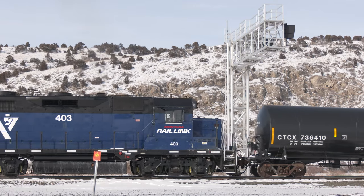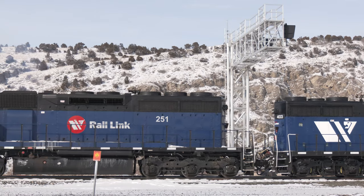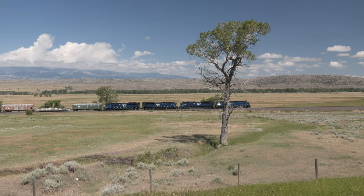Both vintage and modern EMD locomotives sporting the familiar black and blue paint scheme with the white Washington Company's W, or the red ball logo, have become an iconic piece of the American West, roaming the 900 plus miles of MRL track.